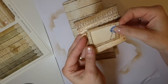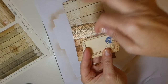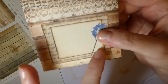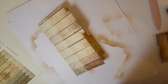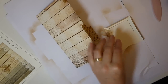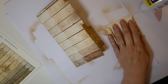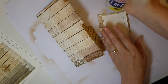So I'm going to go to the machine now and stitch this because I want this to be another little pocket there, and I want the stitching. So I'm going to run the machine and I'll be right back. Hey guys, there you can see I've run that through the machine. And then I want to just get that glued down, and then we will start working on some bits and pieces for inside.